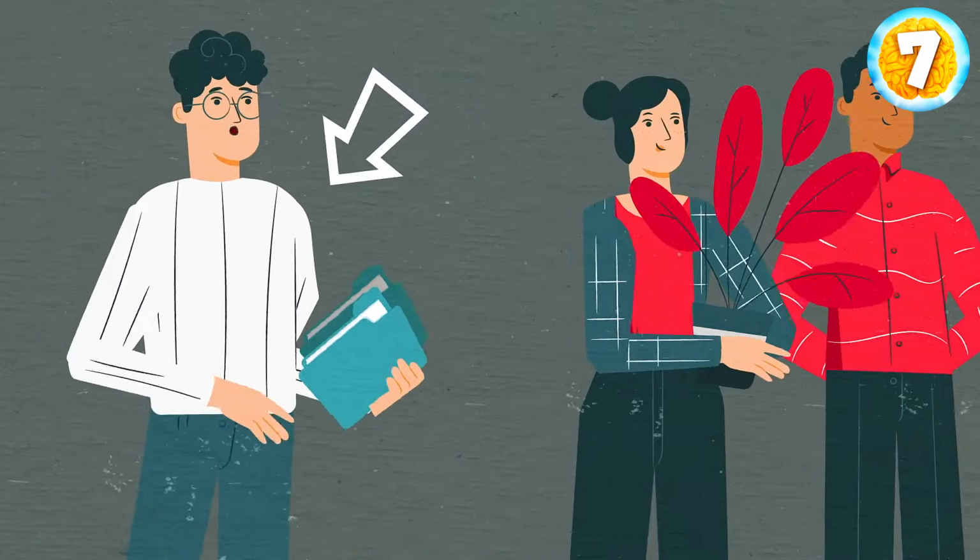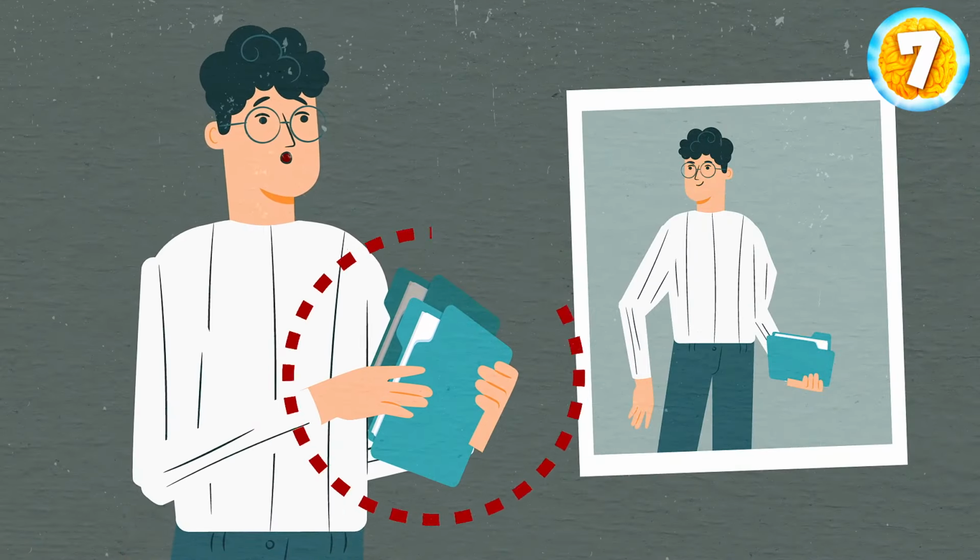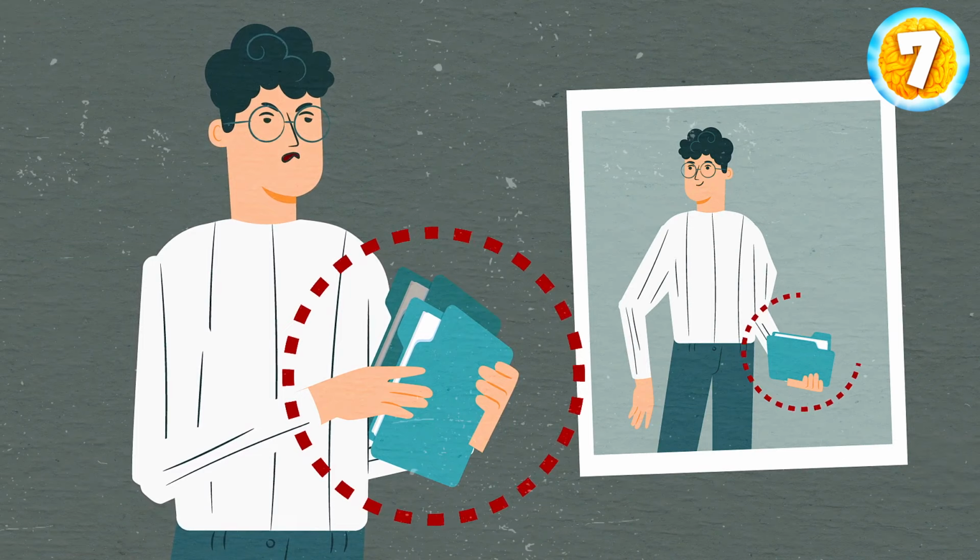It's the man in the white shirt. When he went out of the office, he had two folders in his hand. At the beginning of the day, he had only one.